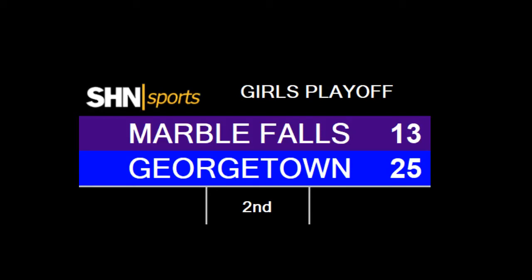Rebound by Isbell. Here comes Harris. Harris gets it to O'Brien on the left wing. Back to Harris in the left corner. Harris with the right hand dribble. Cross-court pass is too strong for Isbell. Goes through her hands out of bounds. Turnover on the Lady Eagles.